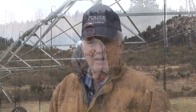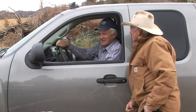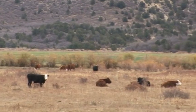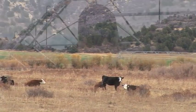To me, the true farmer and the true rancher are the true environmentalists. They really love the land, and they do all that they can to help the land produce, and as it does produce, it'll kind of take care of us if we take good care of it.